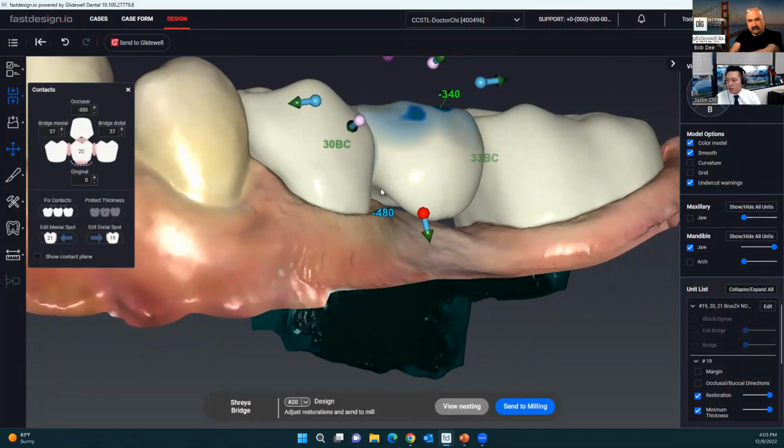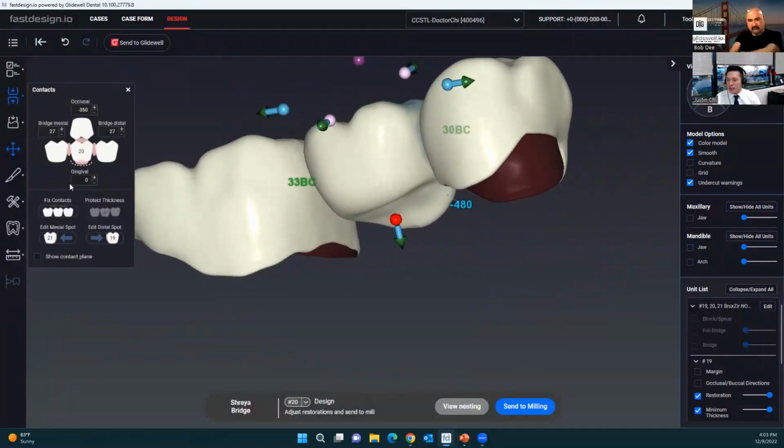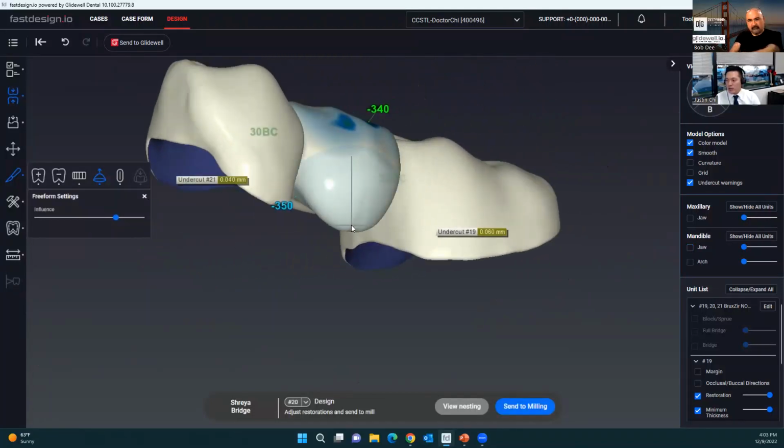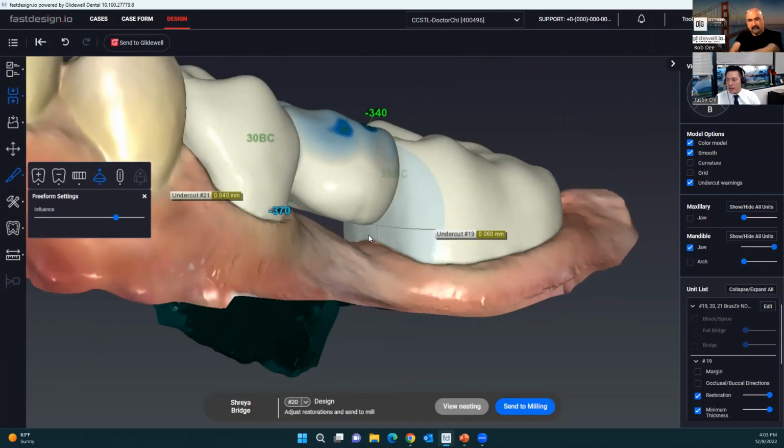And if you wanted to really just flatten it out, you can design it however you want. So let's just say we hide the model. And if you wanted to maybe shape the center of the pontic, you certainly can, or raise just the buccal a little bit more. You have absolute freedom to do that as well.